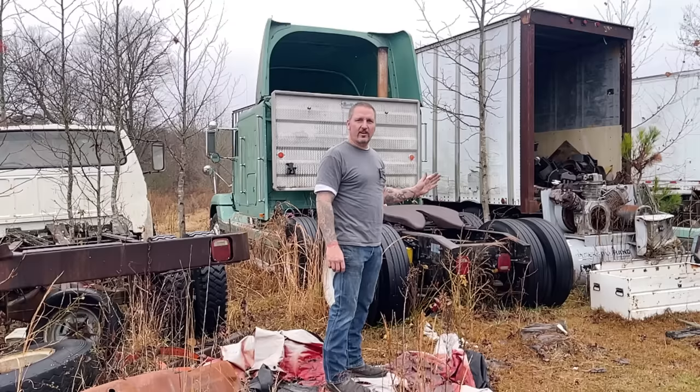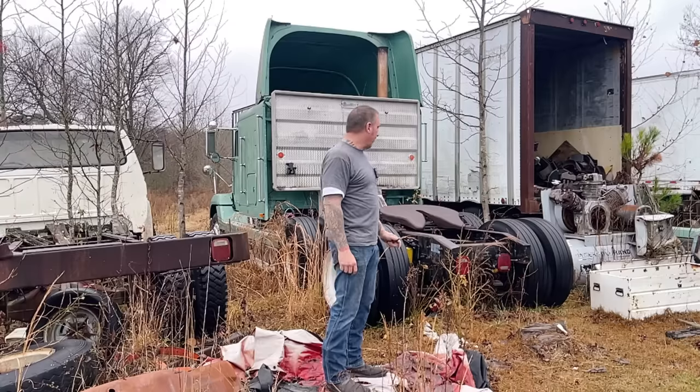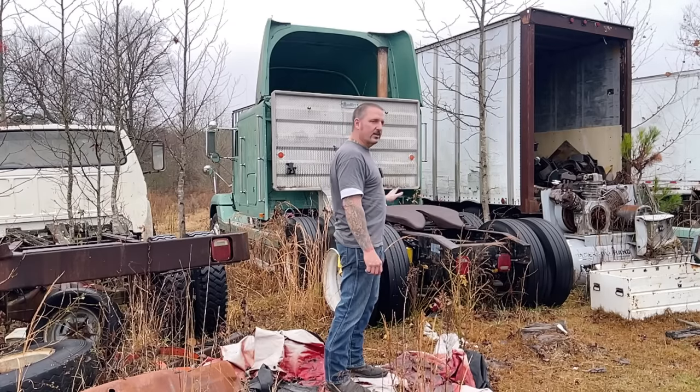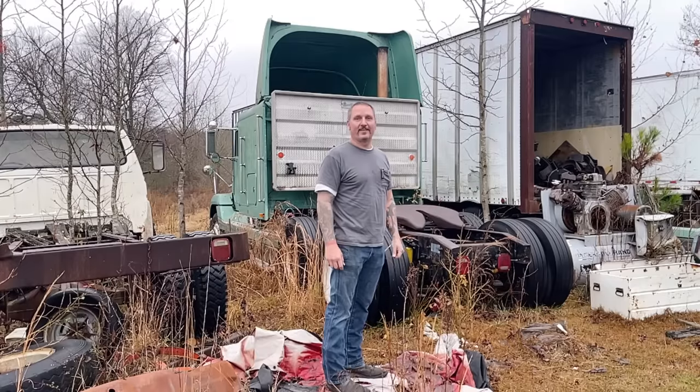We're gonna put an alternator on. We're gonna throw in some batteries. And we're gonna see if it'll crank. And if it cranks and it runs good, we'll put a couple airbags on, get the air system working, and drive this truck home today. That'll be a great time. So hey, let's get after it, huh?